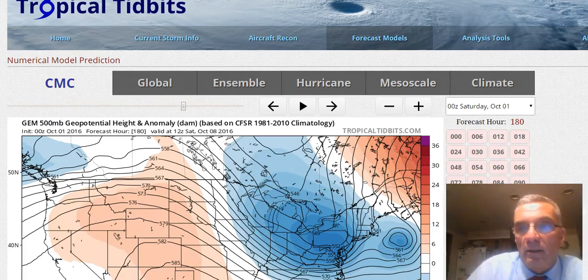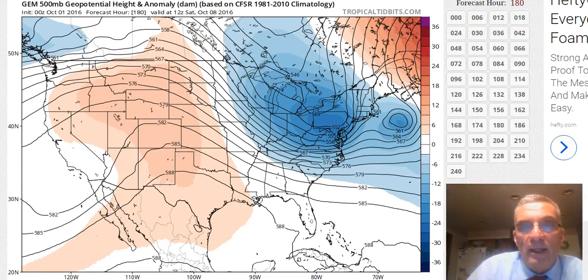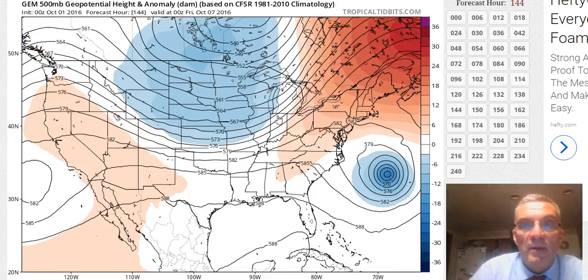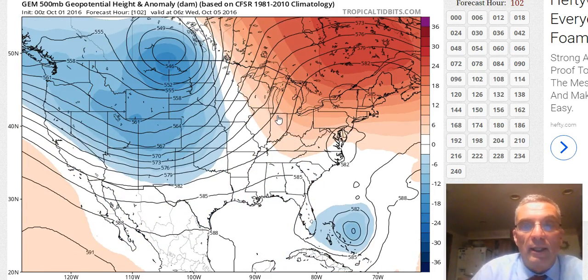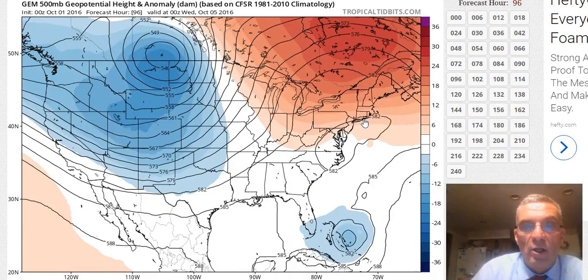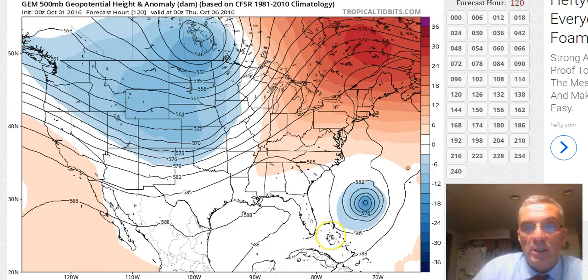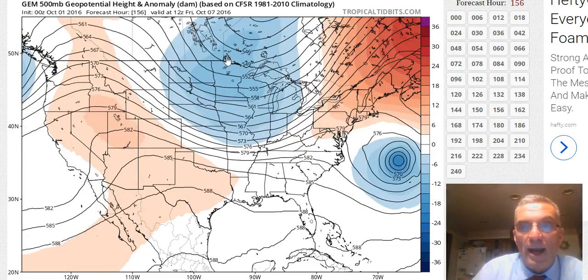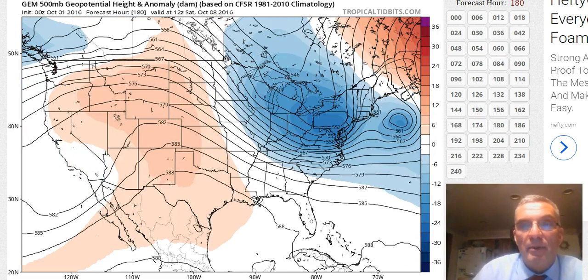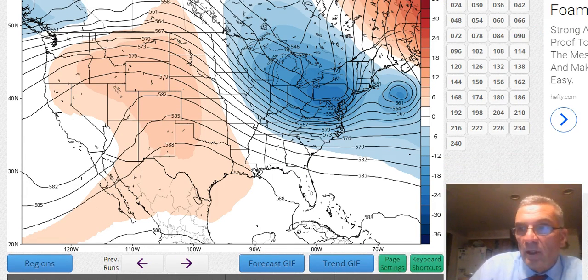We'll look at the Canadian, which I have to admit is not the most reliable model. In the Canadian, I can see right now it times it all differently. It leaves more of a trough behind in the northeast, and you can see where it goes. It actually takes it northeastward out of the Bahamas. Here comes the trough, but it's too far west, so by the time it picks it up, it's southeast of Cape Cod. So we'll show you the surface of this.